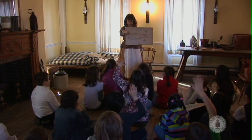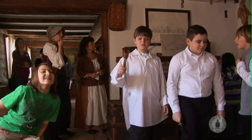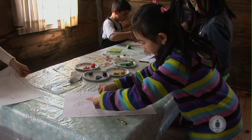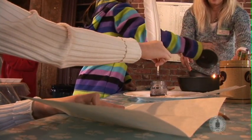I love to see their faces when they go, oh, and they're excited that that's how people used to do it. You know, there are some things that they could still do today. They can go outside and they can just play. They don't have to have all this electronic stuff to keep them occupied. And I think it's nice for them to come and see that.